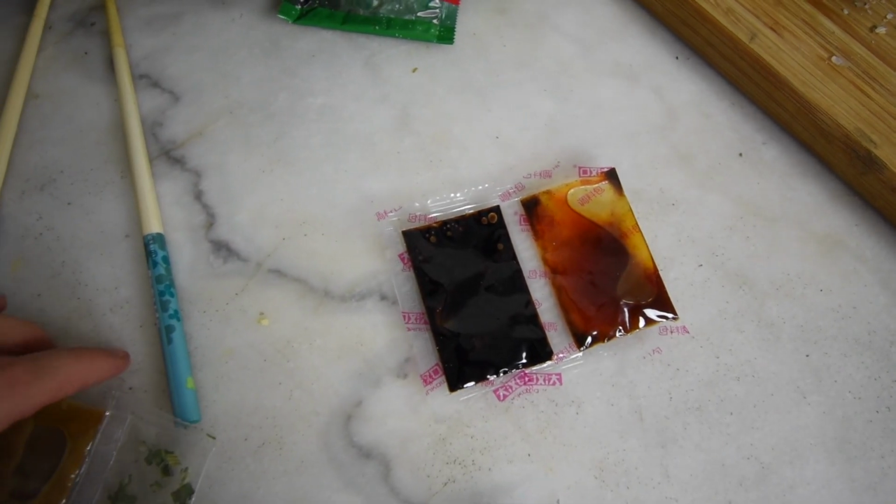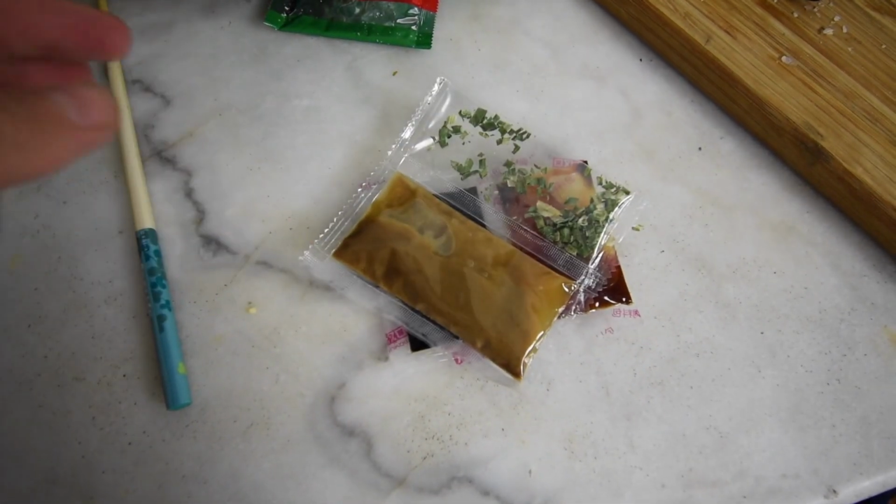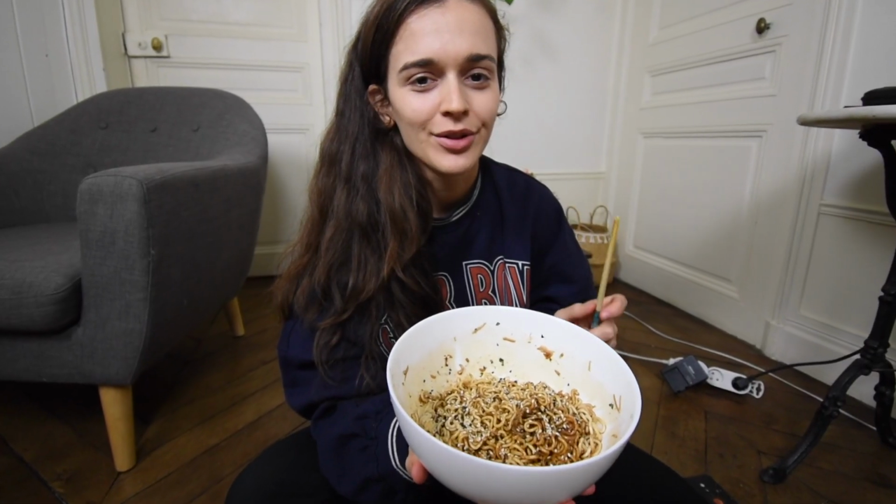And now I'm gonna eat one of my favorite noodles ever. I used to live in Chinatown, New York, and I used to get those all the time. In the pack we have sesame sauce, spring onions, soy sauce, and sweet chili sauce. And here we have our sesame noodles.